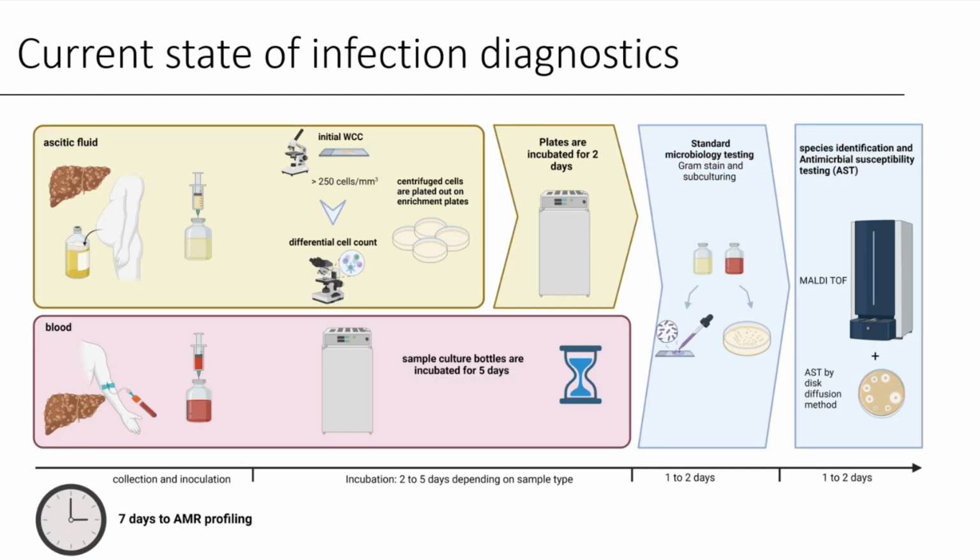This is the current state of infection diagnostics in cirrhosis. I think what I want to highlight from this figure is how much time it takes from sample to antimicrobial resistance profiling, highlighting the two main samples that I use in this study, which is ascitic fluid and blood. Ascitic fluid is the abnormal buildup of fluid in the tummy, and it's one of the major complications of cirrhosis. And the downfall to that is that if this fluid becomes infected, it will lead to systemic inflammation. But yes, what I want to highlight is how much time it takes. It takes up to 7 days from sample to antimicrobial resistance profiling, which is a lot of time, and we cannot afford in terms of prescribing the appropriate antibiotic for cirrhosis patients.